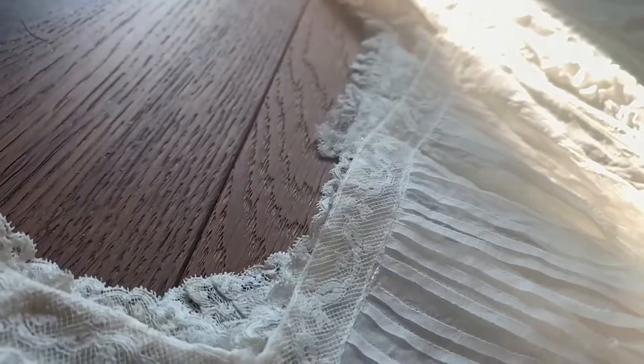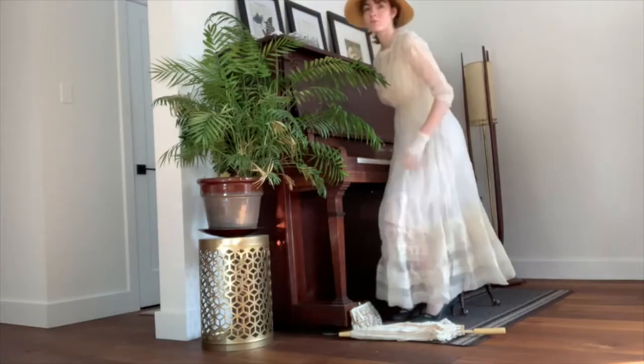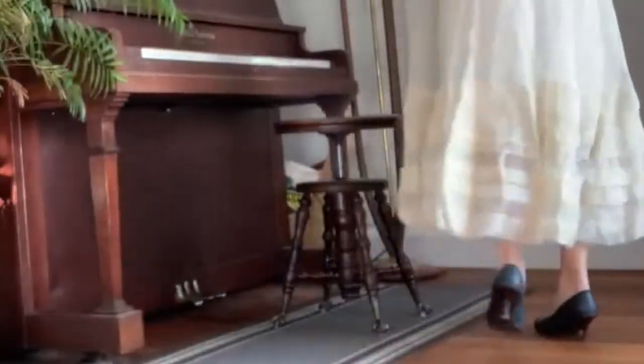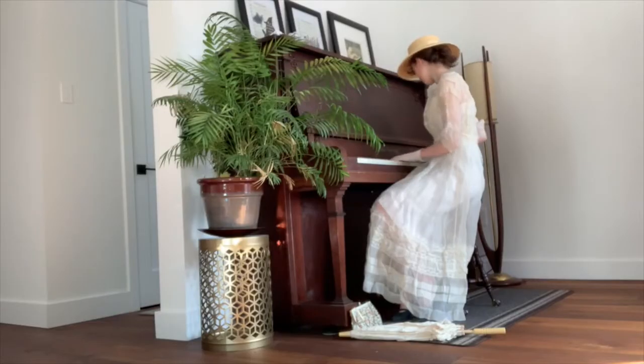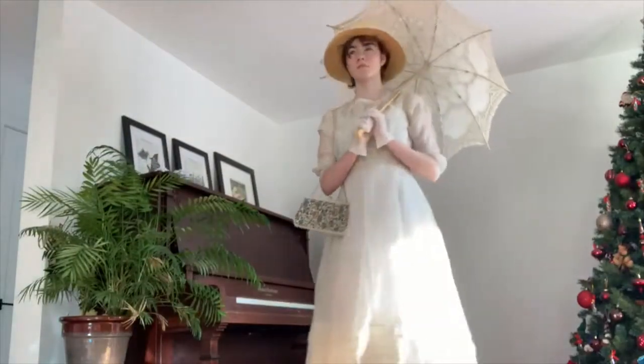Now, wearing this dress, it's a little bit small for me in a couple of ways. It doesn't fully buckle at the back with its hook and eye closures, and the length is slightly shorter than maybe an Edwardian lady would wear. However, I can get away with this, and it's not historically inaccurate due to my age, especially with my lack of proper undergarments for this dress.